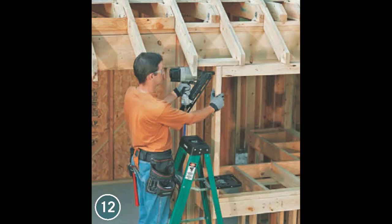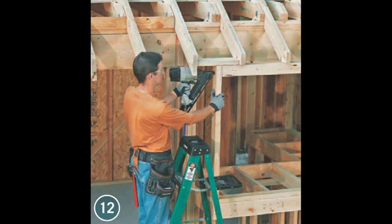Cut 2 2x4 side studs to extend from the sill plate to the top edges of the rafters and install them. Install a built-up 2x4 header between the side studs 41 3/8 inch above the sill plate.